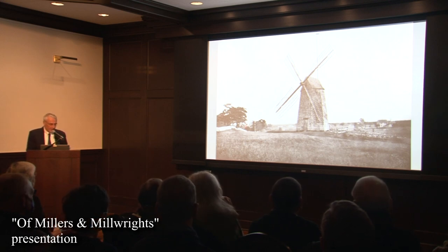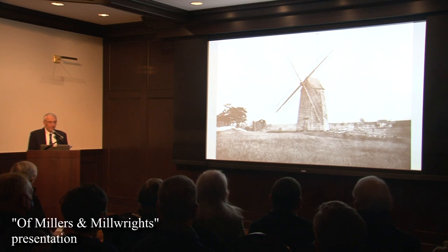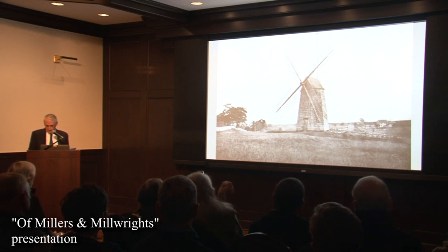You can see the canvas sails furled tightly on the sail frame. They look like ropes. When not in use, a wooden band around the brake wheel held the wind shaft and sails in a fixed position. The miller would release the brake and bring one sail down to the ground. He then climbed up the sail frame to unfurl and tie off the canvas sail at the four corners.